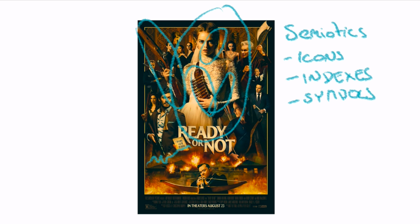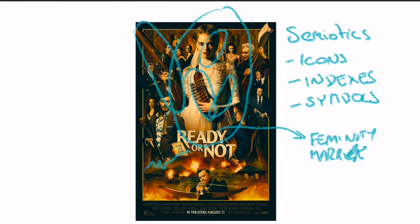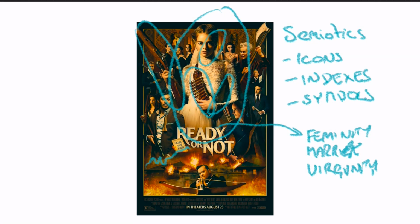So we might think about, what does the wedding dress represent beyond it being simply a wedding dress, which brings us into concepts of femininity, of marriage. Potentially, given its white wedding dress, the old-fashioned approach of virginity or innocence. We can deconstruct the image by working through these different elements to see what's going on.